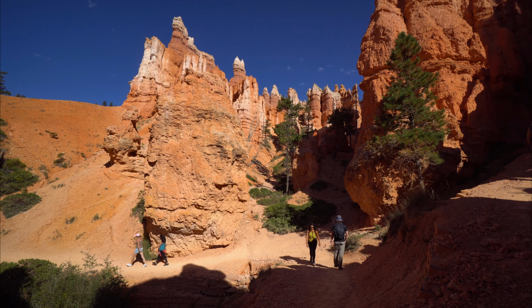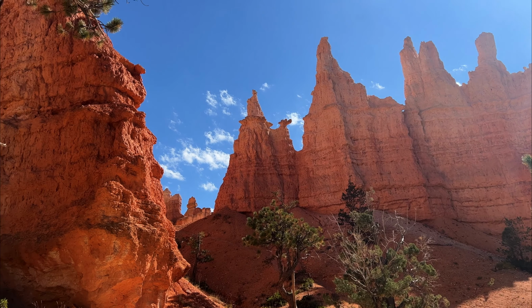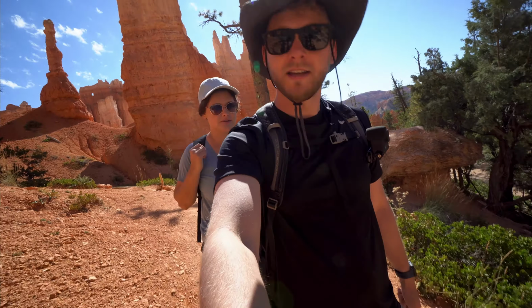Awesome, we just found our first plaque on the I Hike the Hoodoos challenge. We are one of 3 from getting ours. Oh, we need 2 more to get our reward. Yes, but we'll probably find a few more just because we are doing the Figure 8.